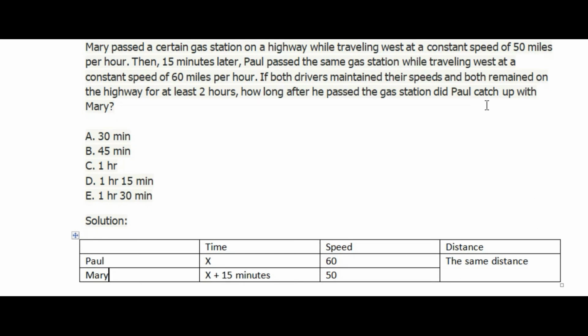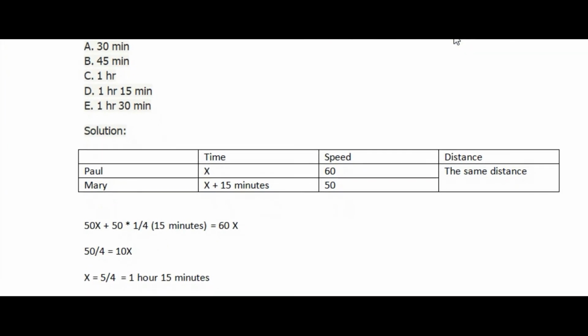So what equation do we have? 50 multiplied by x plus 50 multiplied by 1/4. 1/4 is 15 minutes, because 15 minutes is 1/4 of 60 minutes. So this 50/4 is the distance which Mary passed, and you need to consider this distance because you need to know the distance between Paul and Mary, and it will be equal to 60x.